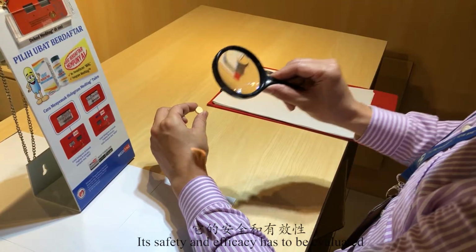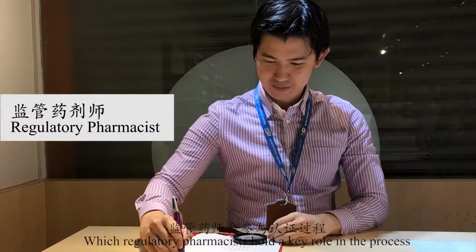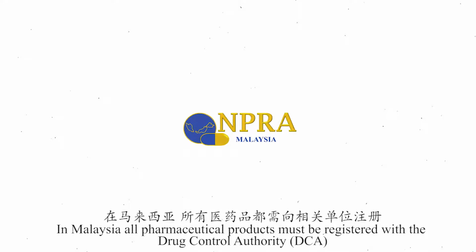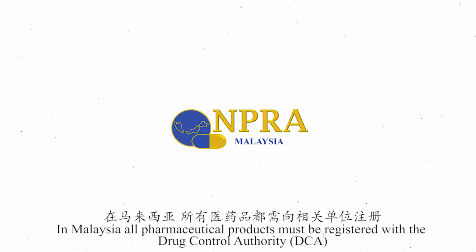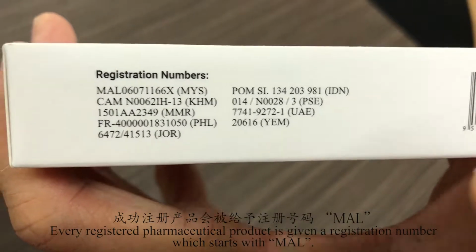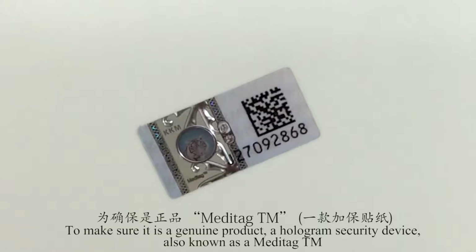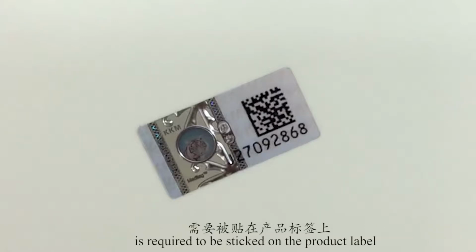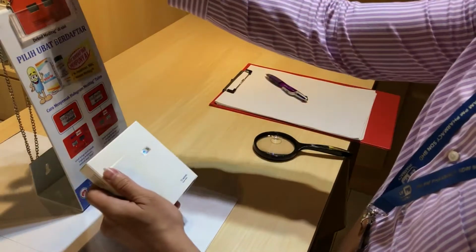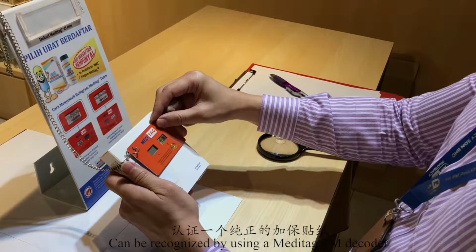Wow! Before this product can reach the market, its safety and efficacy has to be evaluated by regulatory agencies across the world, in which regulatory affairs pharmacists hold a key role in the process. In Malaysia, all pharmaceutical products must be registered with the Drug Control Authority before they can be marketed. Every registered pharmaceutical product is given a registration number, which starts with MAL, to make sure it is a genuine product. A hologram security device, also known as a Meditech, is required to be stuck on the product label. Here is an example of how a genuine hologram label can be recognized by using a Meditech decoder.